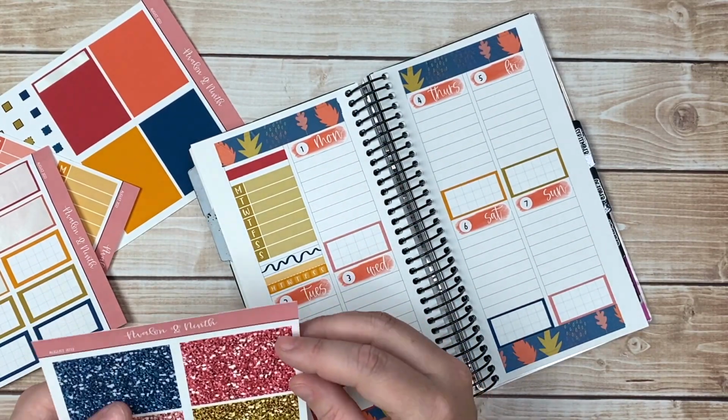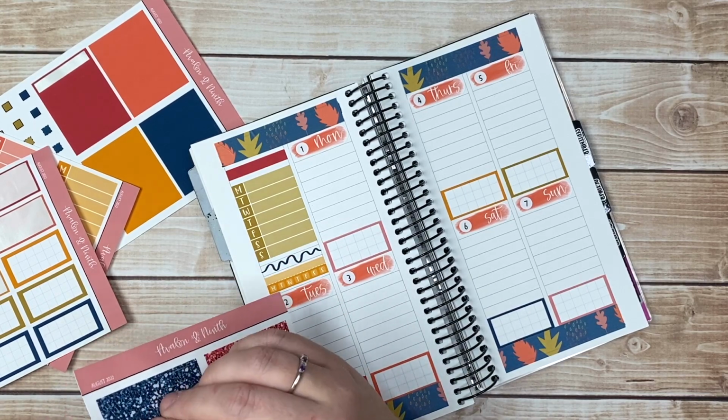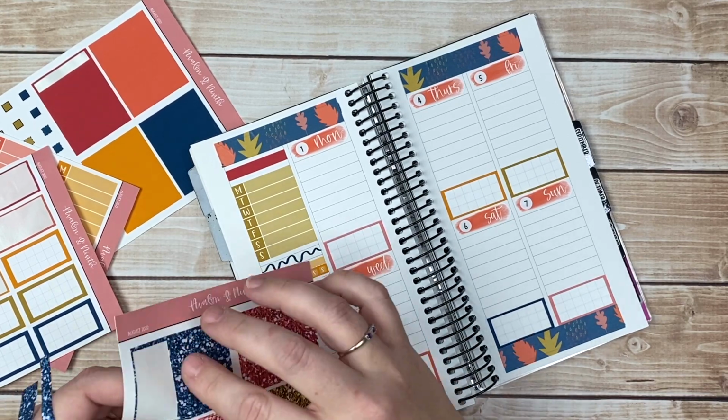And let's see, let's go with the blue glitter headers here.